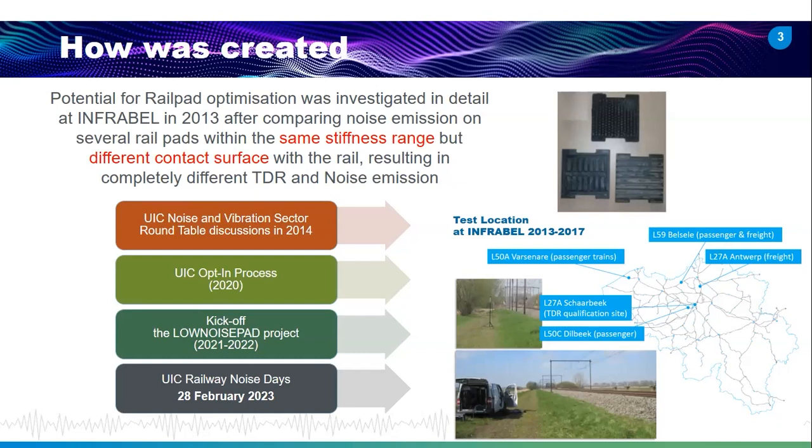So the project has some history. When I was working at Infrabel around 2013, it was still the era of the rail dampers. I also investigated what is now the effect if we compare different rail pads within the same stiffness range. What is the effect of the difference in the contact surface between the rail pad and the rail on track decay rate? And there I've seen there were huge differences.